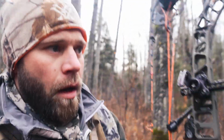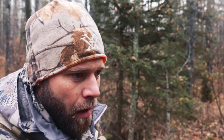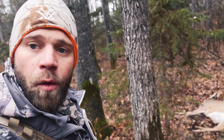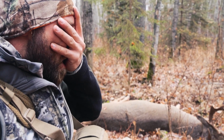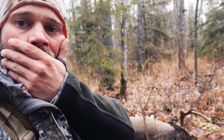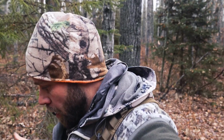Are you kidding me? I don't believe it. Oh my goodness. Look at this deer. I'm not even 100 yards. I'm 60 yards from where I shot him. Oh my goodness.